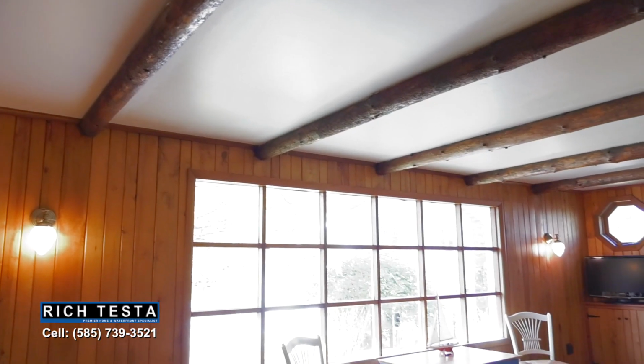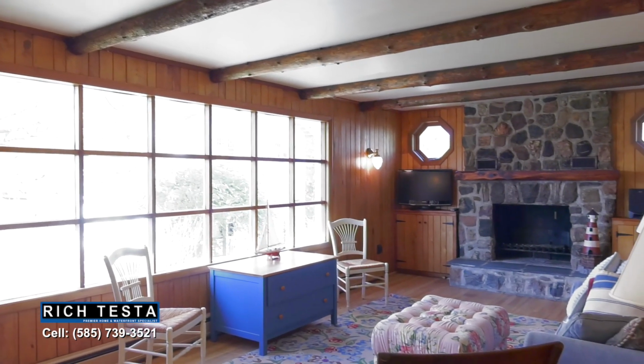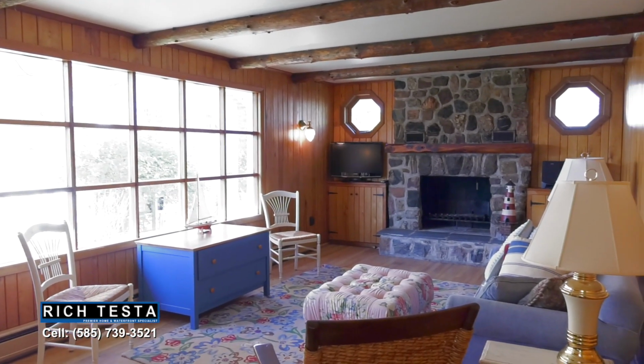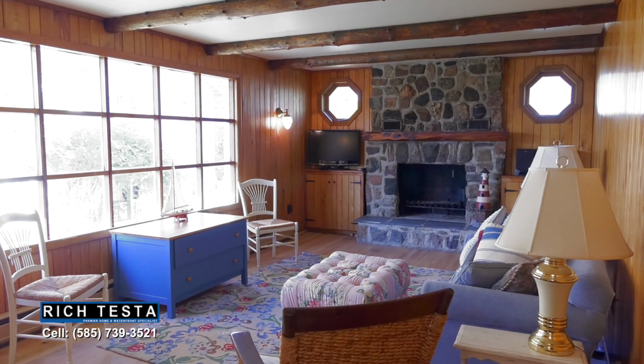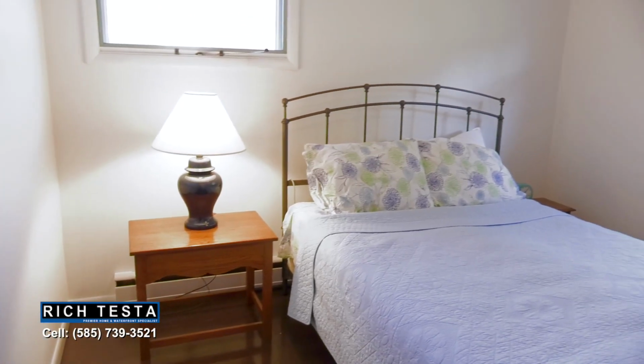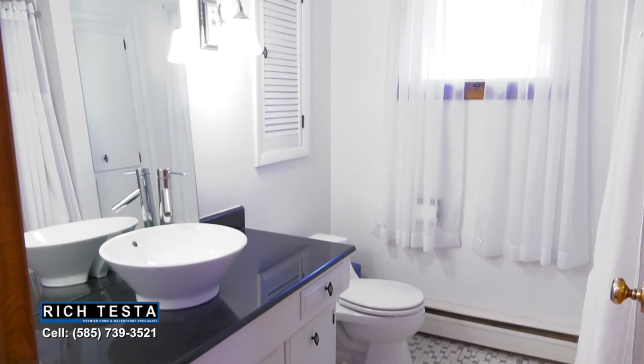Open to a spacious living room that is all about the water view with an expansive window, beam ceilings, and a classic wood-burning fireplace. This wonderful ranch home also features 2 spacious bedrooms with hardwood floors, plus an updated bathroom and laundry.